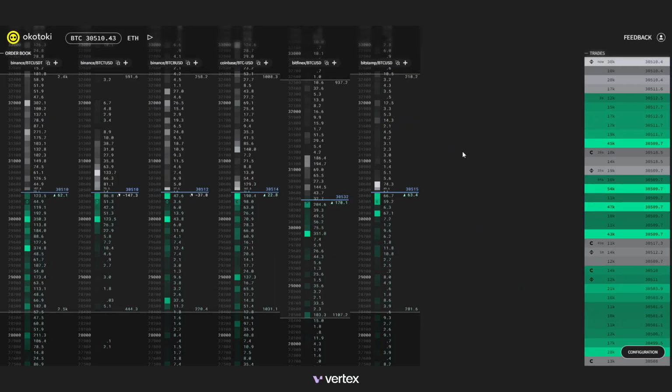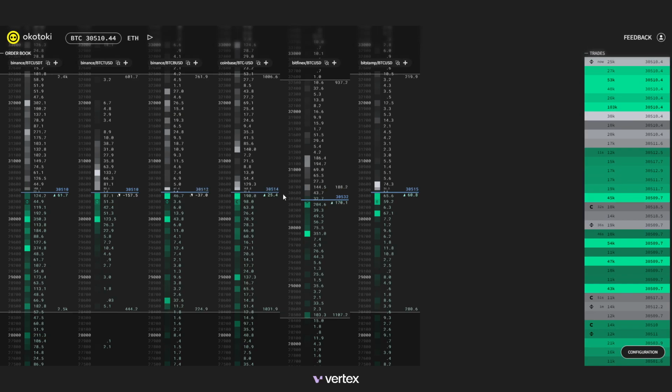Let's take a look at the order books. I'm only going to talk about Bitcoin. There's not much to talk about anyway. There's not much to observe here. It's pretty neutral. There's no strong bias. There's honestly not much going on anyway. The books are fairly empty at the moment, so it's mostly the active flow that is currently dominating the market.